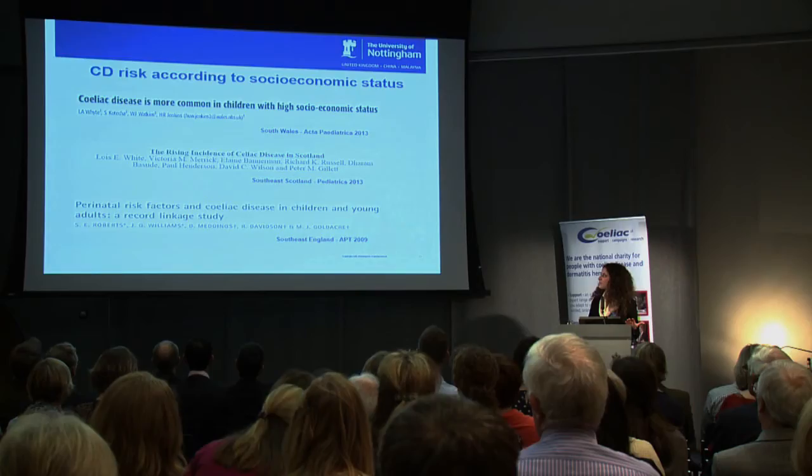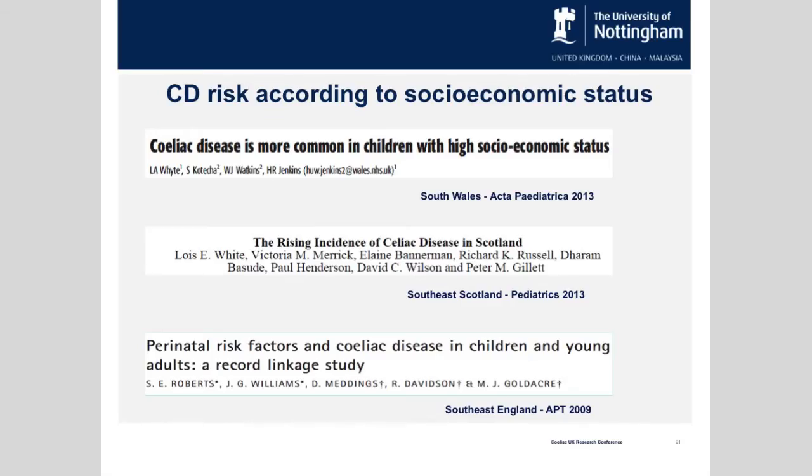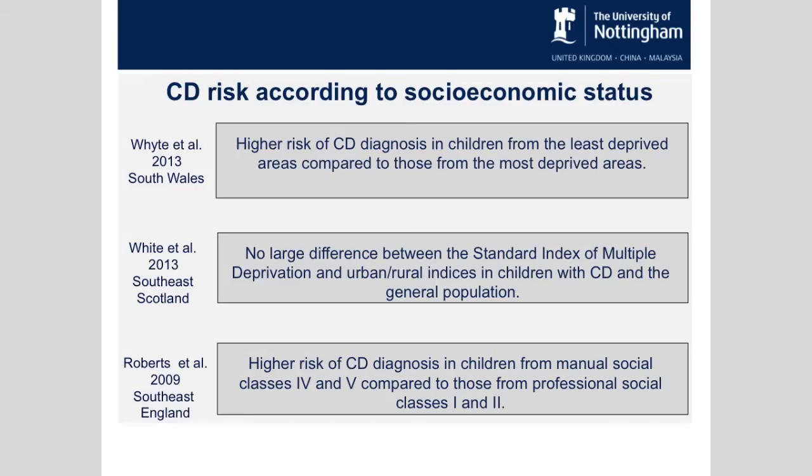There exists little literature on this particular topic in children. In particular, in the UK, 3 different studies conducted in 3 different areas of the UK have been published in the last years, bearing contradictory results. The Welsh study described, for example, a higher risk of celiac disease diagnosis in children from the least deprived areas compared to those from the most deprived areas.